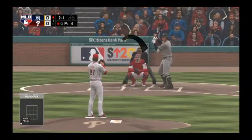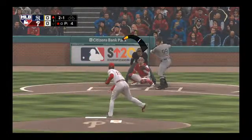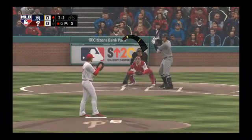Nola has a reputation, or a knack, if you will, for working himself out of tough situations when he finds himself there. A lot of relief pitchers are known for that, obviously, but as a starter, that's certainly a valuable characteristic to have.